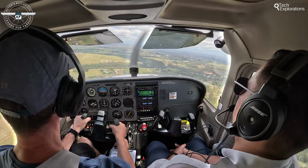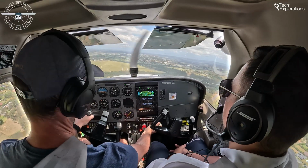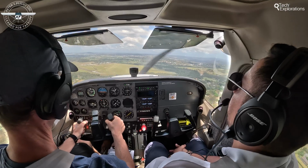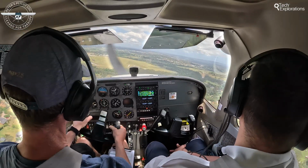Pitch down. Car 1, vacate runway 06. I'm actually going to remove flap. I did not think of this strong headwind. Car 1, vacate runway 06.